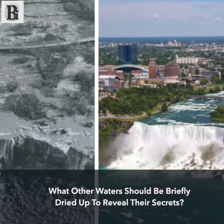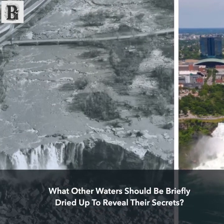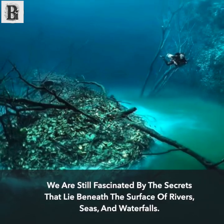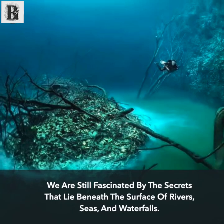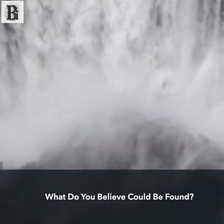What other waters should be briefly dried up to reveal their secrets? We are still fascinated by the secrets that lie beneath the surface of rivers, seas, and waterfalls. What do you believe could be found?